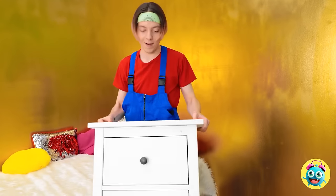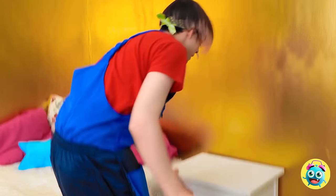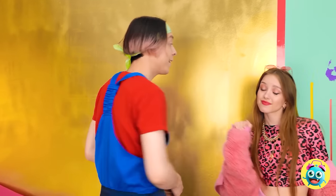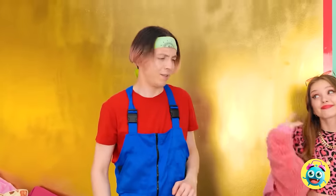Alright, I've got a nice-looking end table now. I'll slide it over beside the bed. Everyone needs a table where they sleep. Matthew, don't forget to use what's in this cart. Wait, what? But that's a tire. I don't want that. Sorry, but them's the rules. You must use the tire in your room.